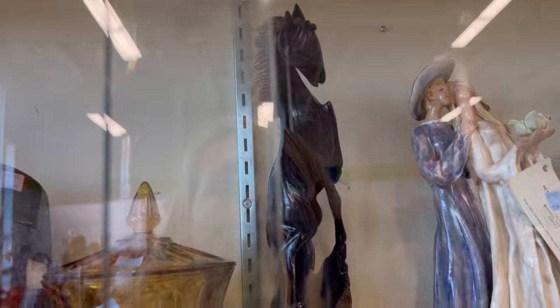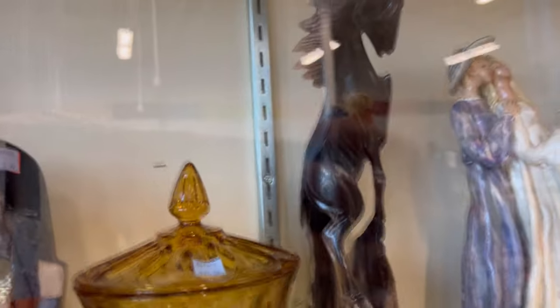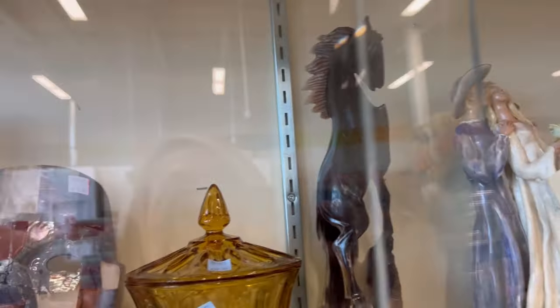Ooh, that horse is kind of fun. How much is it? $40? That's kind of cool. Was that here the other day? Look at this horse, Mike. What's that? Look at this horse. Whoops. That's cool, hey? What's he doing? I don't know. That's kind of cool. It's $40, though. I like him. $40? Yeah. It's kind of cool though. No? What else is new?